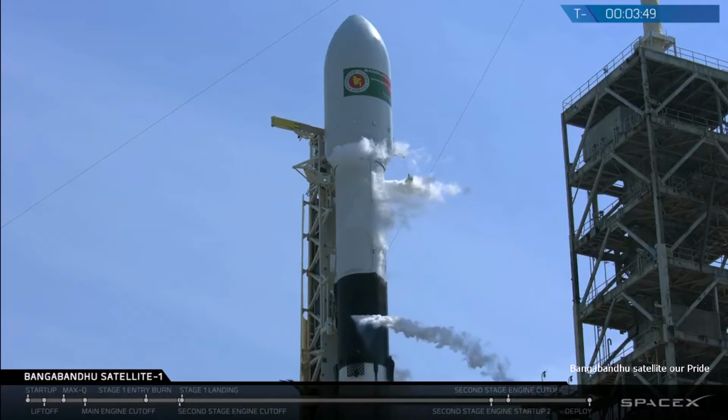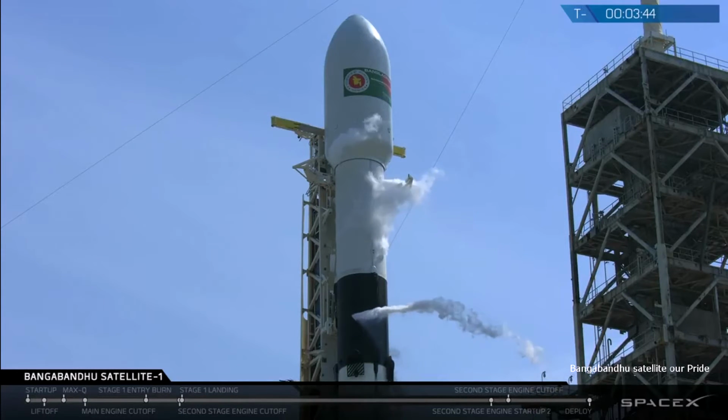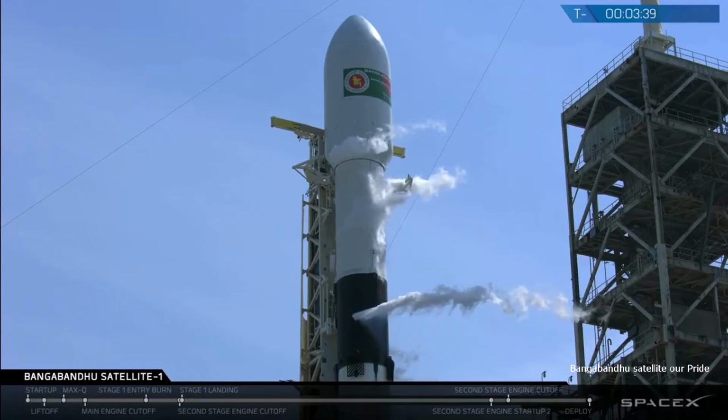And you can see the cradle is... The cradle's full open. It just finished opening on your screen there. The little arm is just beneath the fairing.